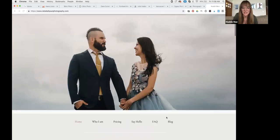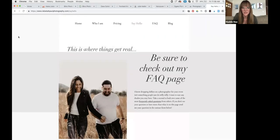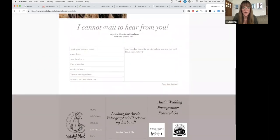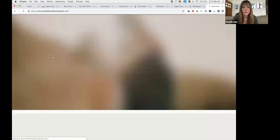And then no call to action button standing out. And then the call to action being, say hello. This is where things get real. Check out my FAQ page. And again, lots of scrolling required to actually see the contact form when I hit say hello. And also, I would argue that say hello is not an extremely clear call to action.